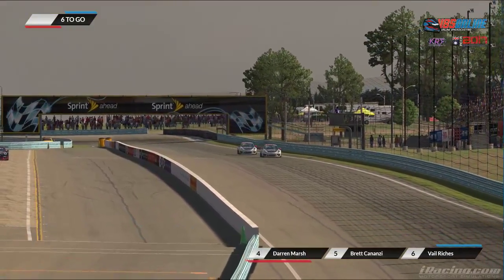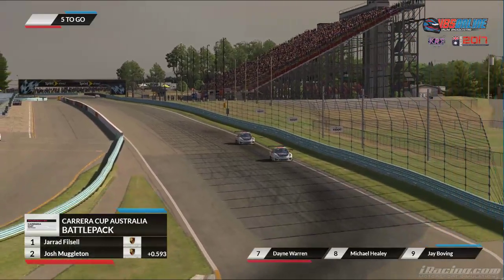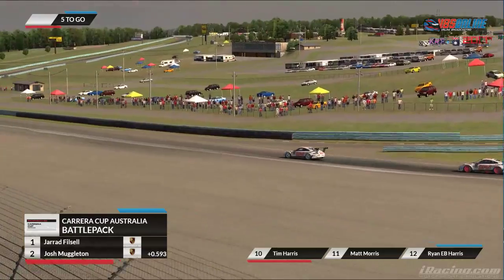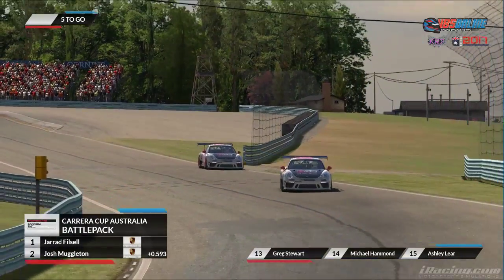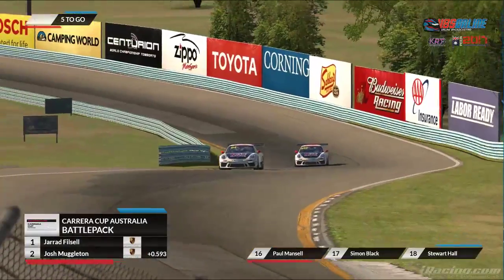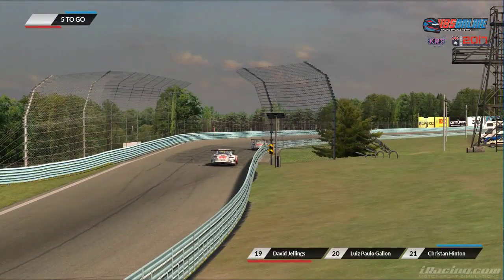Yeah, I think this will be the biggest, about 6/10, so that's pretty much the biggest the gap's been all race, and this time it's in favour of Filsell. Muggleton is able to brake a lot deeper though, but doesn't quite get the exit speed, so 5 to go. Yeah, he's probably having to slow the car down more at the apex. As you said, it's very similar to how Rogers drives as well. Slows the car up a lot at the apex.